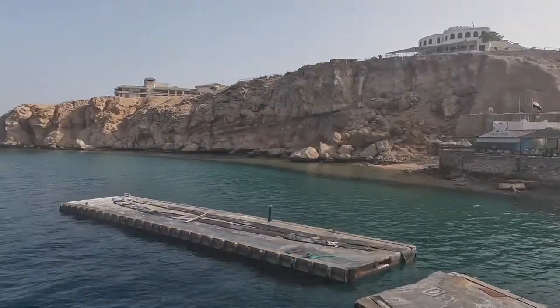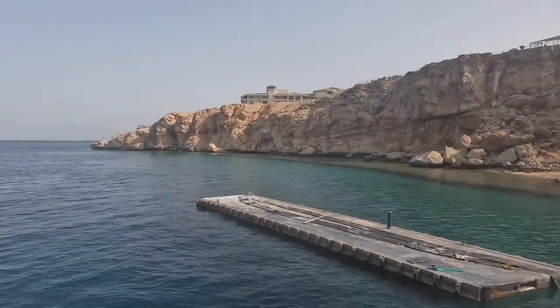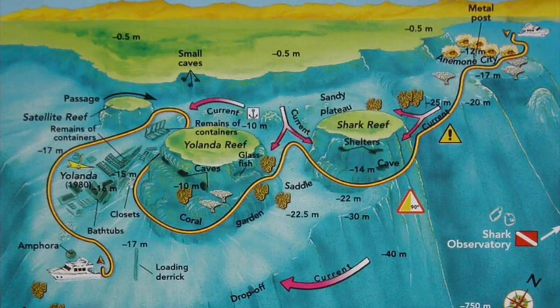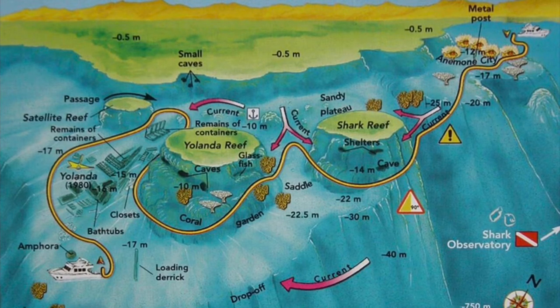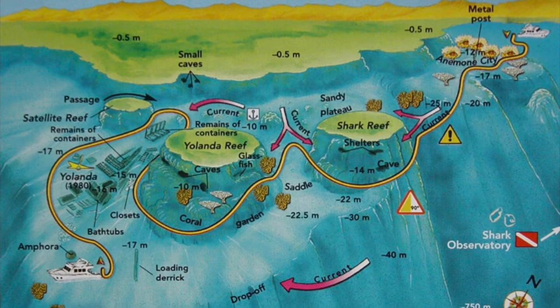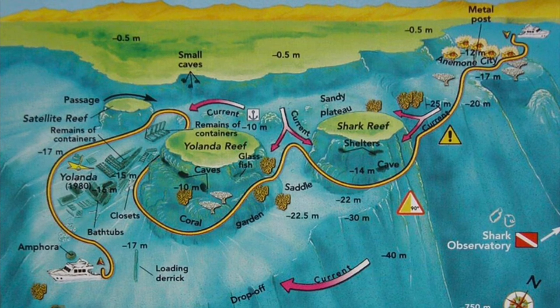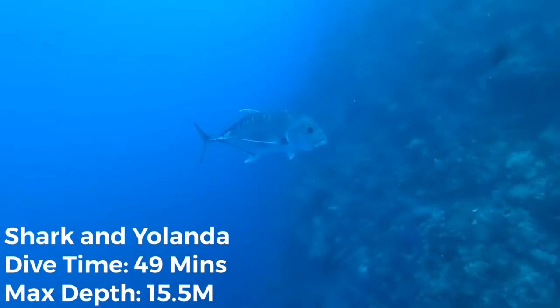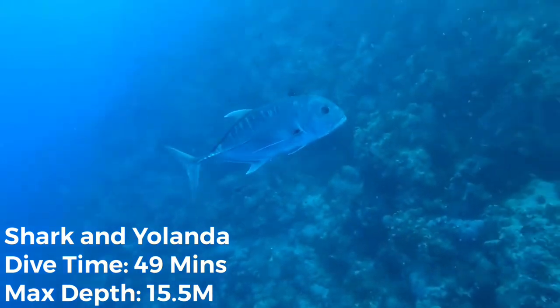But after we dived the SS Thistlegorm, there was one more reef dive on Shark and Yolanda Reef. We had already dived Shark and Yolanda in the very first episode. This time we took a slightly different path, just to see a bit more of the reef. We also decided to stick to the deeper blue side of the dive site, so we had a chance of seeing some of those larger animals that we hadn't seen yet.